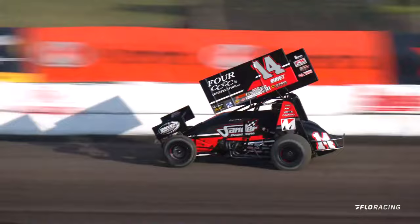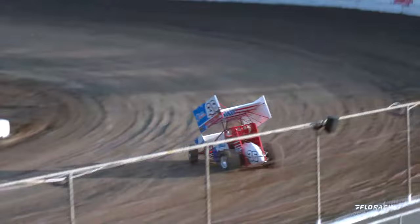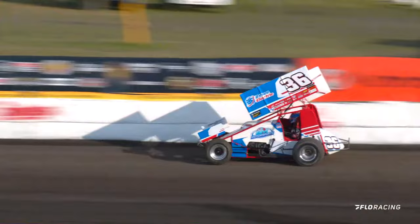Times coming across the screen now. So far, the fastest is Anthony Macri at fifth quick at a 12.652. Corey Day now jumps up to third at 12.524. And now Brenham Crouch is third at 12.486.